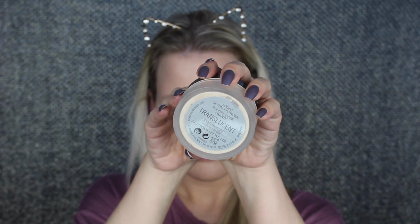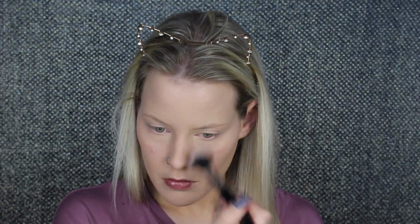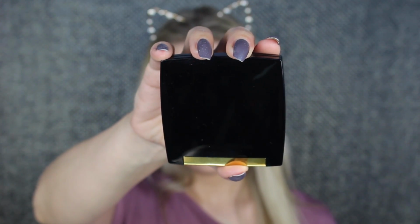To set the concealer, I'm using... Man, I cannot talk today. I'm using the Mercier Translucent Powder. And again, I really don't like this, but I'm going to use it because it was expensive. You know what I'm saying? Now I'm just brushing off that bakage. Is that a word? Because it is now.